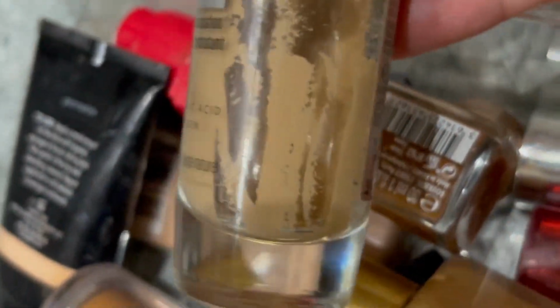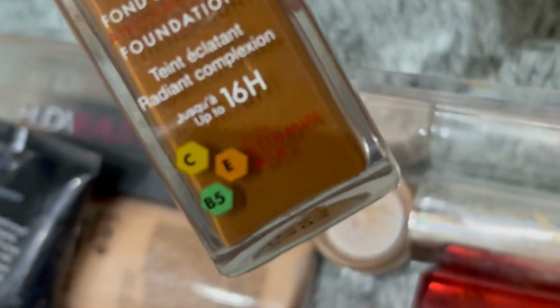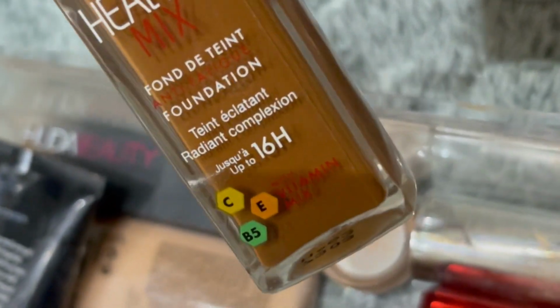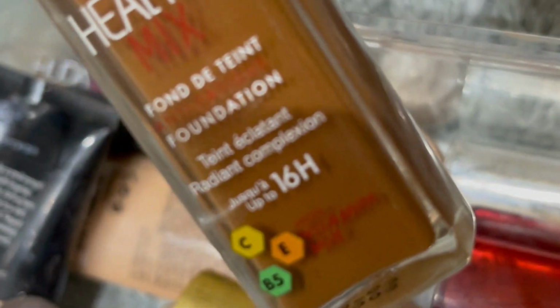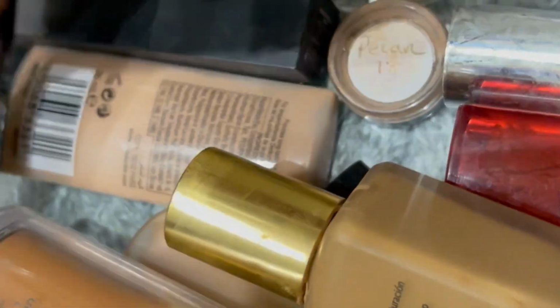So that's the first one from this drawer, and then the next one is very famous, my Bonjour Healthy. I've got 3 of this one right now, and I'm trying to mix and match it with all the lighter foundations. I've got quite a few light foundations, so this comes in handy. And then I've got this one here as well.